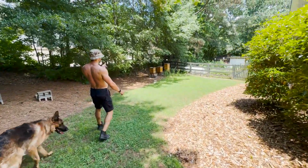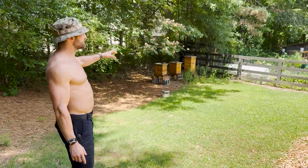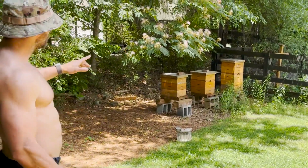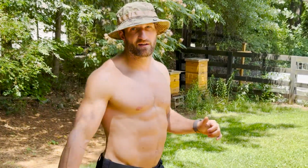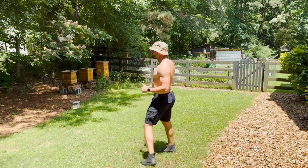Here we have our beehives. They are doing incredibly well this year. We just harvested 2 full supers, meaning boxes full of honey. There is a 3rd, 4th, 5th and 6th actually still in the works, so we'll probably have a ton of honey this year.